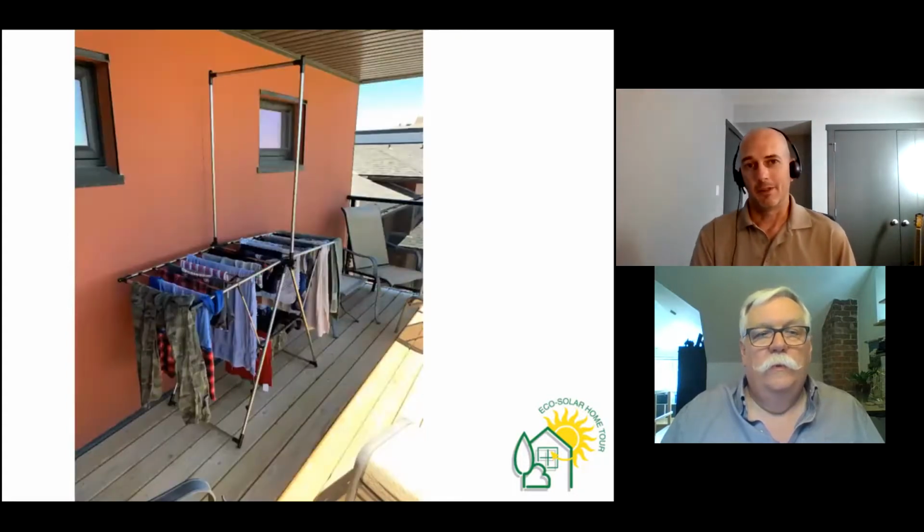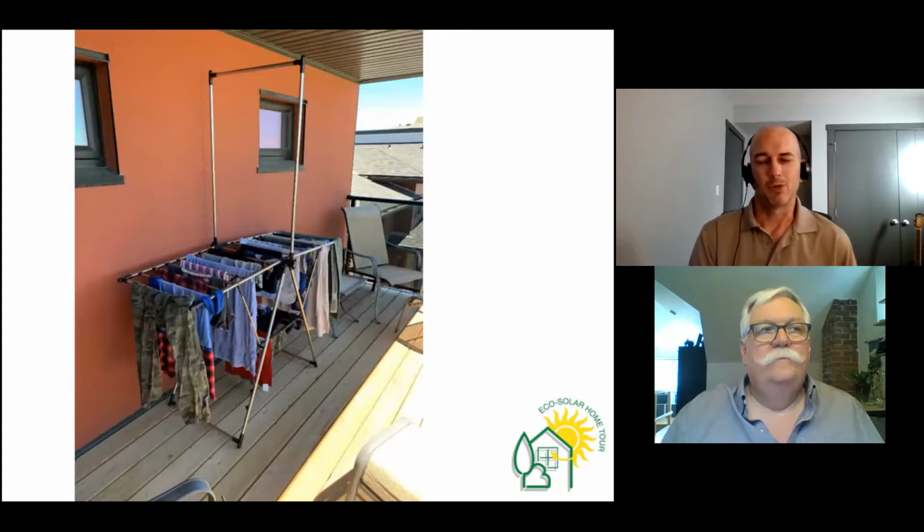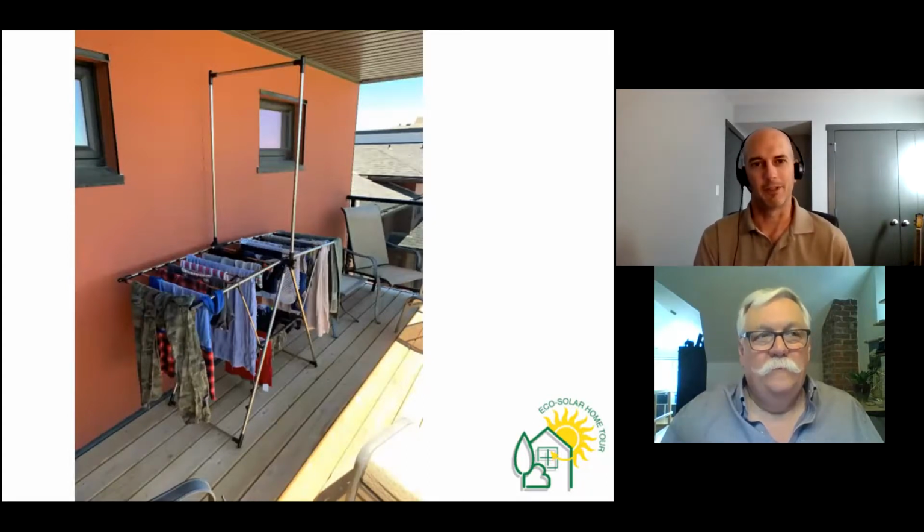But as with anything, best way to dry clothes is on a clothes rack. We have this out on the deck outside, and then we have one in the hallway near that dryer. So let nature do the work.